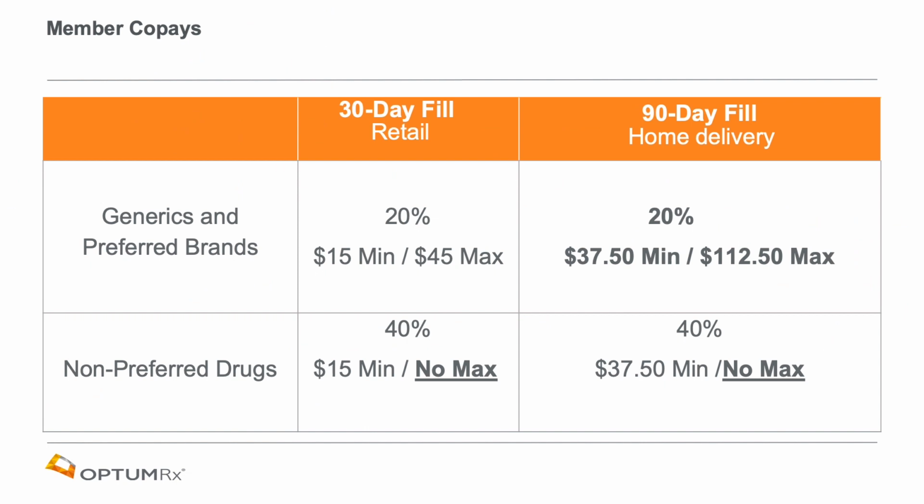The 90-day coinsurance, also 20%, carries a $37.50 copay minimum and a $112.50 copay maximum. For non-preferred drugs, the member cost share is 40%. This coinsurance carries a $15 per drug minimum for a 30-day supply and a $37.50 per drug minimum for a 90-day supply. Please note that a non-preferred drug does not have a maximum copay. A 90-day fill of a generic or preferred brand name drug is your best value.